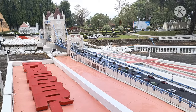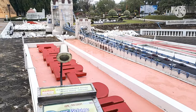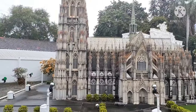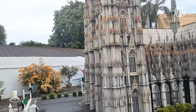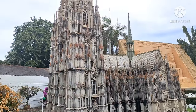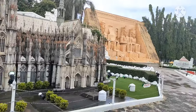And this bridge, guys, is the Tower Bridge in England. London Bridge is falling down, falling down. Okay, guys, and this one is, okay, I'll try to read it. It's the Cologne Cathedral in Germany, guys. Wow. It's really spectacular.